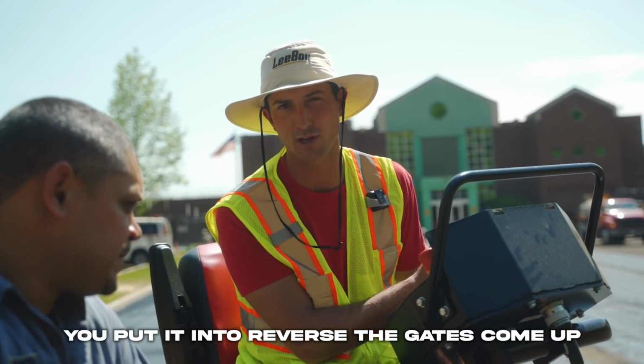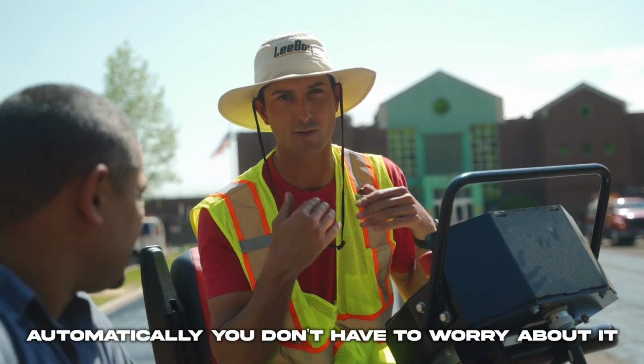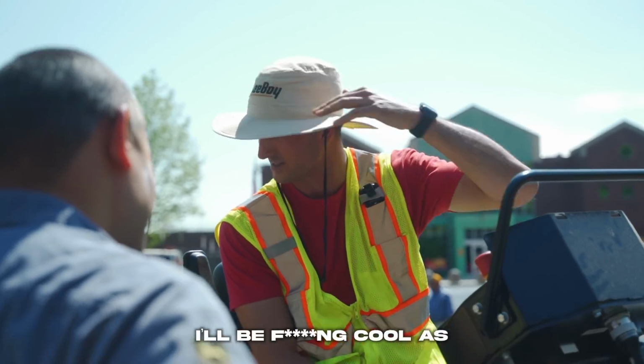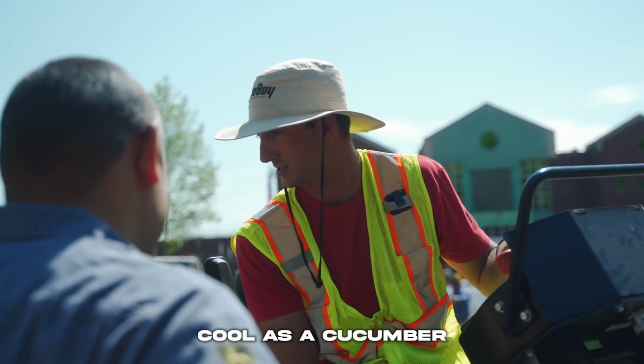Gate closed, so as soon as you put it in reverse, the gates come up automatically. You don't have to worry about it. It's a good hat. I like that. Put a little water on this, I'll be cool as a pickup.